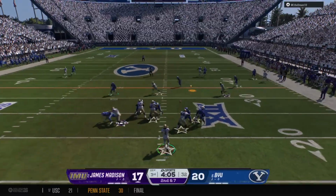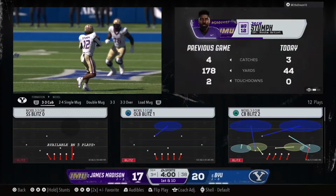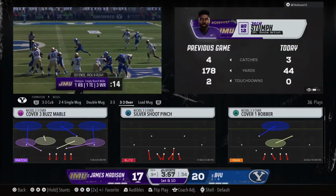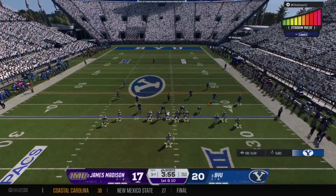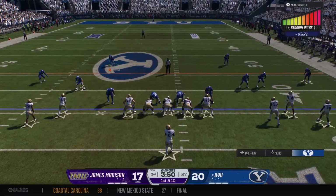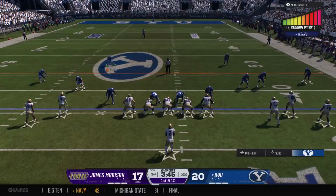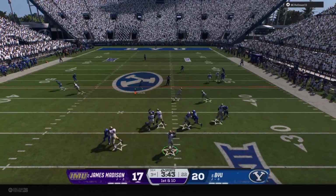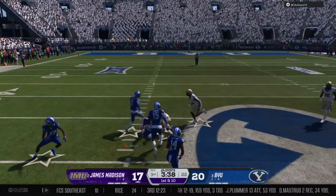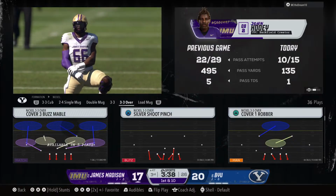Second down, we're going to throw it. Pass caught. Stopped at the 36. That's good enough to move the sticks. And the Dukes pick up enough yardage to get a fresh set of downs. On 1st and 10, they'll look to throw it. And the receiver snags it. It's complete. Makes a move and breaks free. Defense finally brings him down, but a nice chunk play.